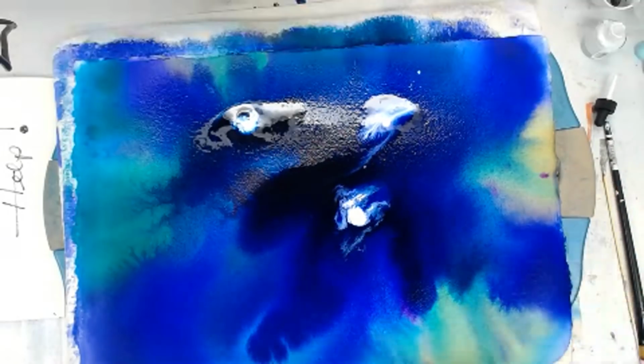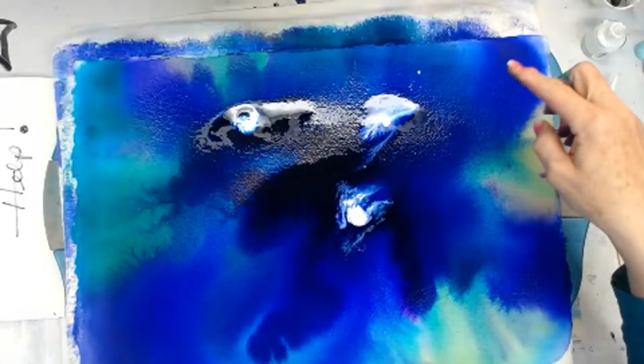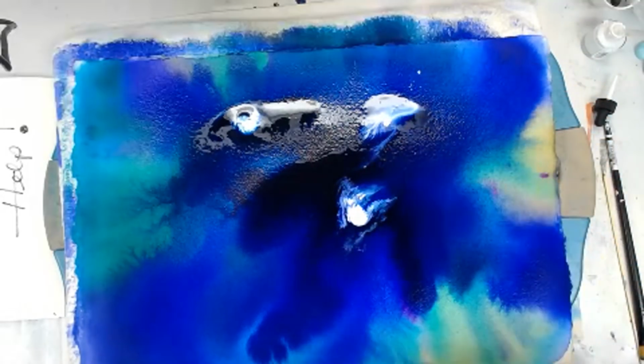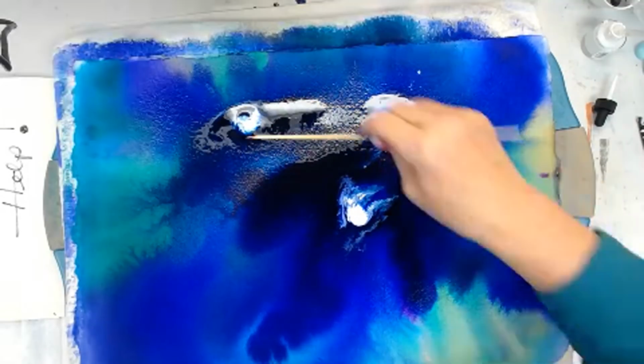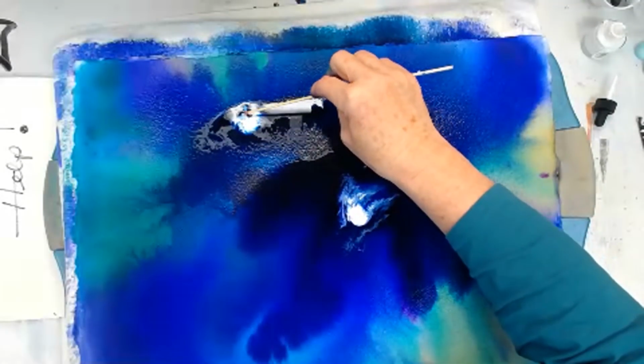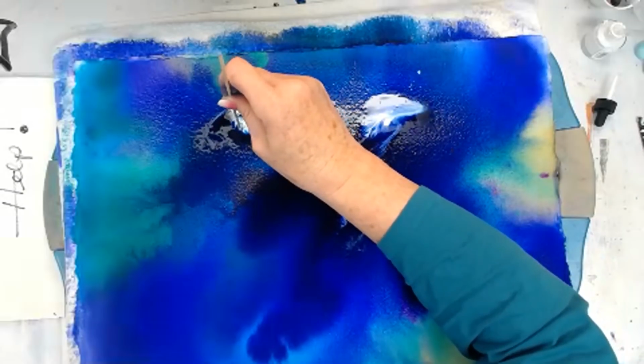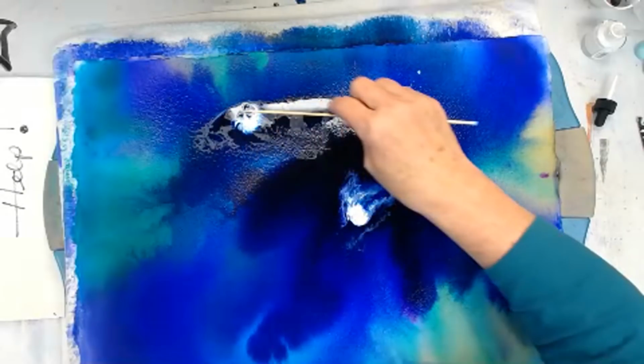All right. That looks really cool right there. This one here, let me see if I can drag some of this the way I want it to go. Keep getting some bubbles in there. It's messing up the flow with the bubbles.